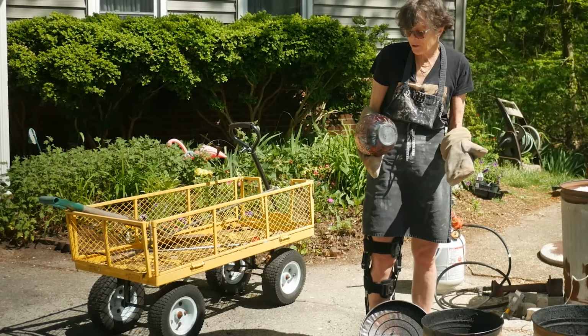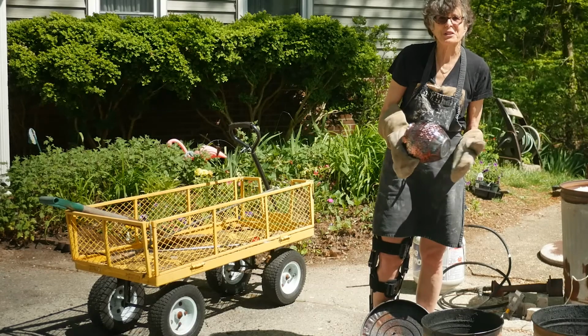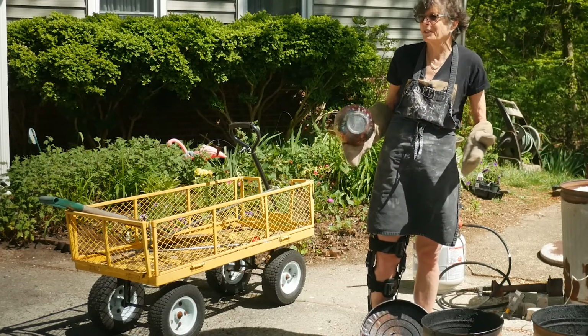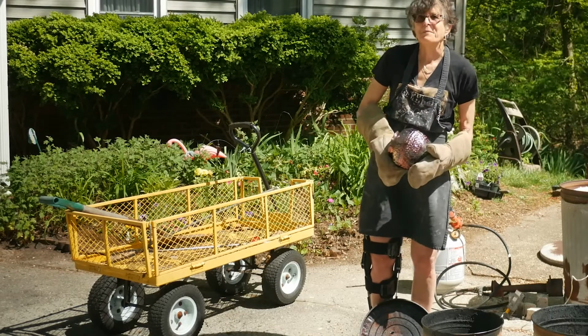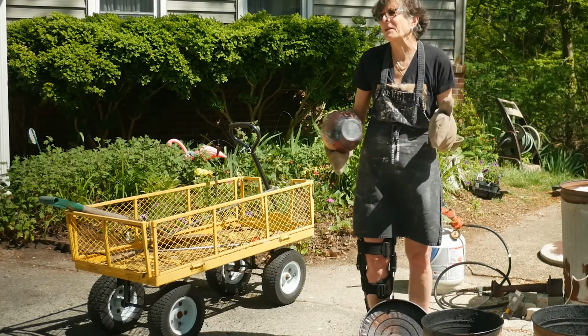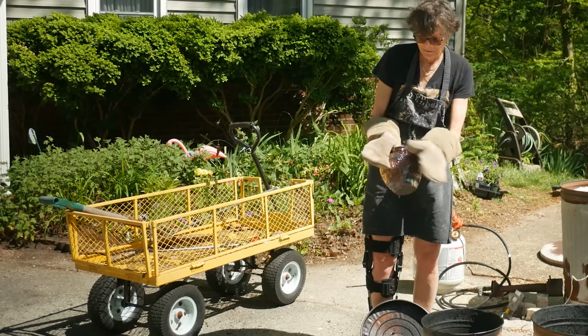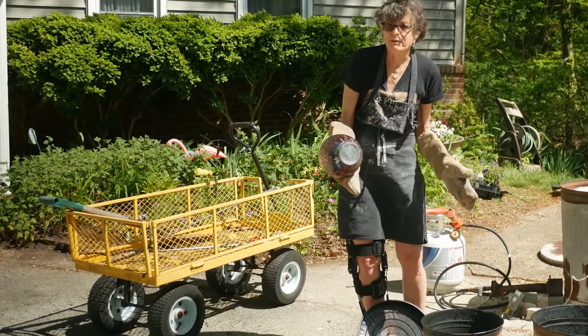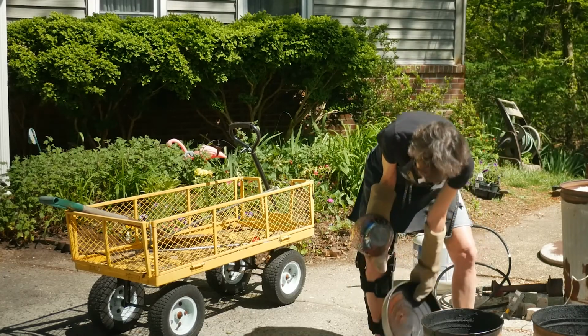So pieces come out different. You never really know what to expect with raku. Every piece, even if you fire two identical pieces in the same glaze and the same firing, and put them in two different pots, they're going to look different. You can tell they're the same family, but they're going to have a little variation. So that's that process, which is fun, interesting. So I'll just let it cool off the rest of the way and clean it up.